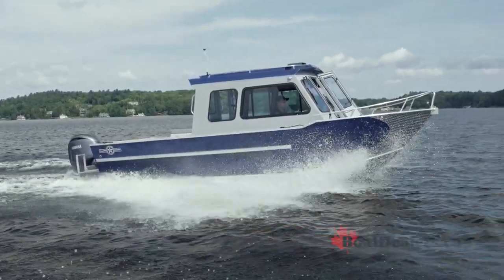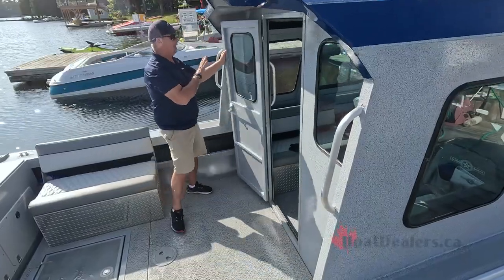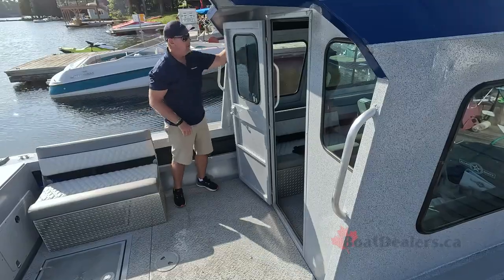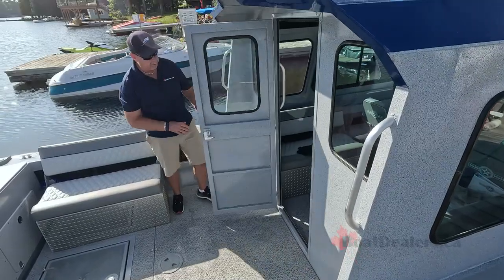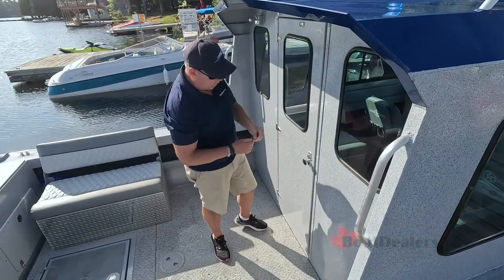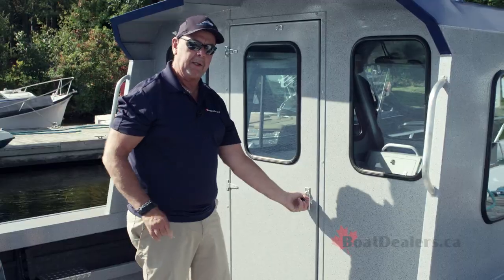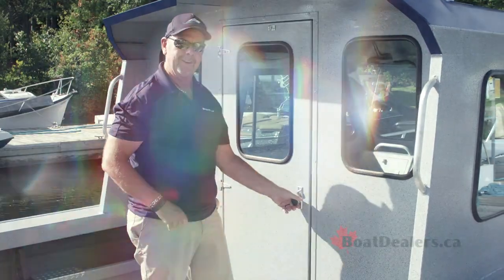Here's a couple of great features that Allied Boats incorporates into the pilot house door. Number one, this latching system. Nice, tough, rugged. You know that's going to stay in position. Number two, when it's time to tuck your gear away, if you're done, if you're leaving the cottage, heading back to the city, this pilot house is fully lockable, keeping your gear safe and secure.